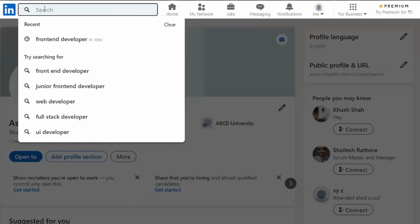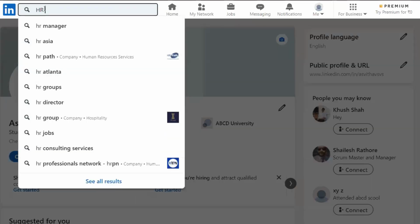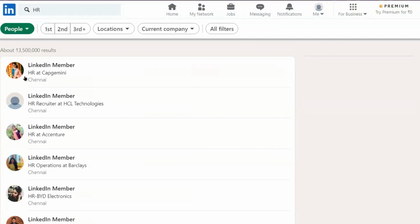I'm going to share 2 different ways to approach HR. LinkedIn is the best platform where you can directly connect with HR. First, go to LinkedIn search, type HR or recruiter and hit enter. Then click on people section. You can find all the HRs available on LinkedIn.